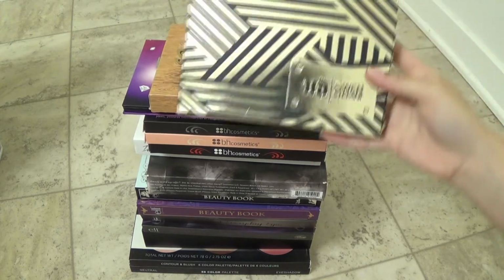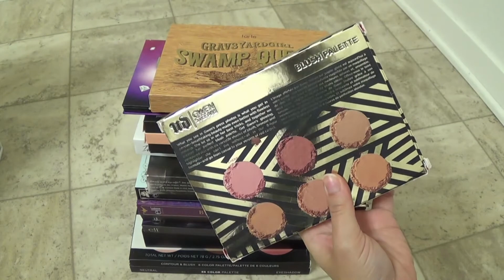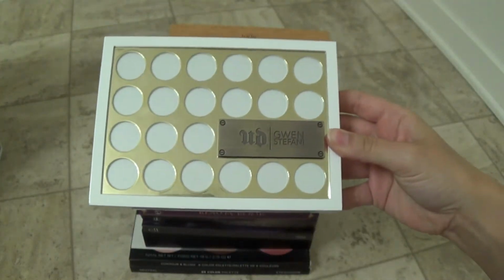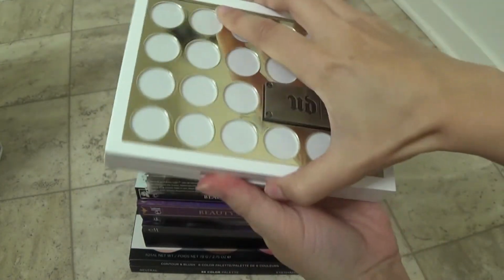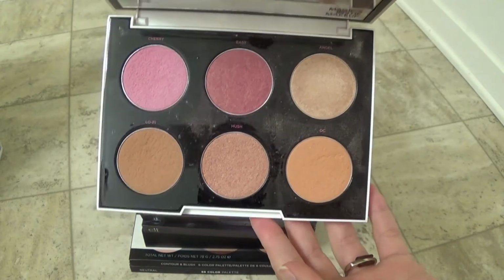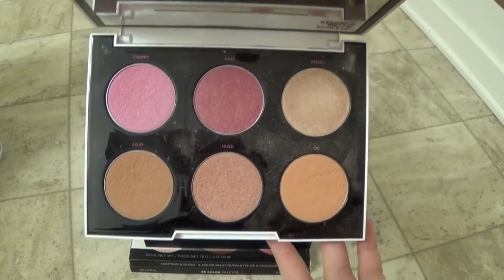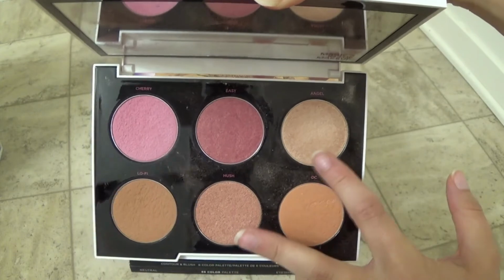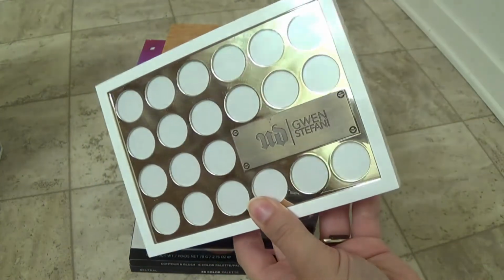The first one that I have on top is this one by Urban Decay. This is from the Gwen Stefani collection, and this is the blush palette. So that's what it looks like out of the box. I'm just someone who likes to keep the boxes. I don't know, I just really like to do that. But this is what this palette looks like. There are just some blushes in there. I like to use some of the darker shades for contouring. I like to use this shade up here, which is called Angel. It's a very beautiful highlighter. So yeah, that's just what this palette looks like.